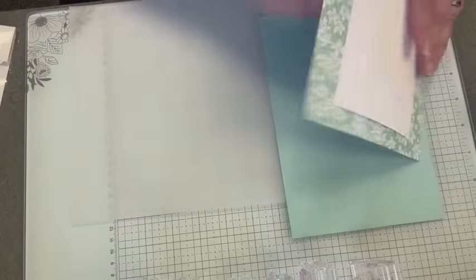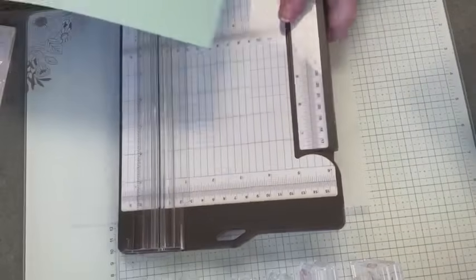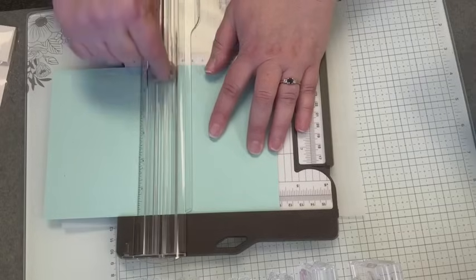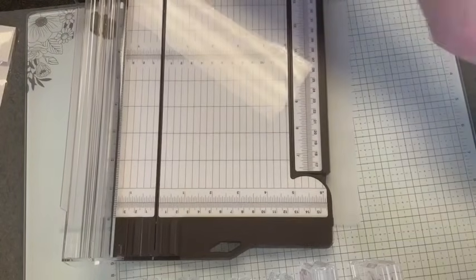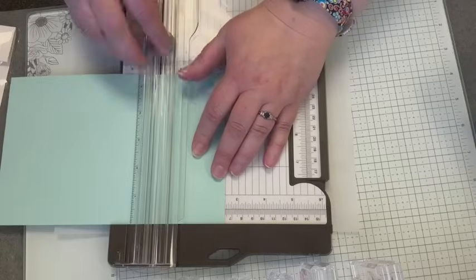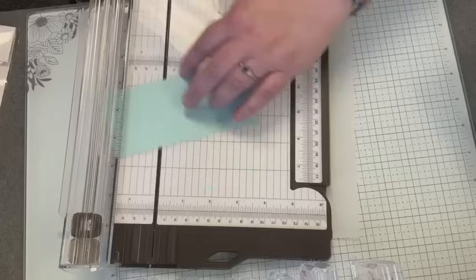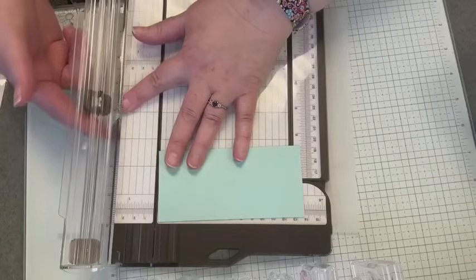So we'll use those. Okay, let's start with our Pool Party base. My Pool Party base measures 5.5 by 8.5. And I'm just going to score it in half at 4 1/4. Okay, so then we are going to take another piece of Pool Party, and this one I need to be 2.5 by 5 1/4. So we'll start with 2.5, and then we'll turn it and do 5 1/4. So 2.5 by 5 1/4.